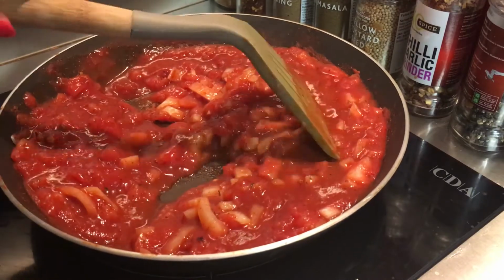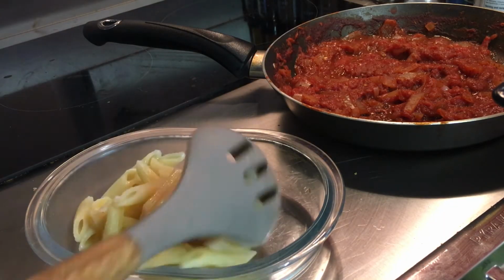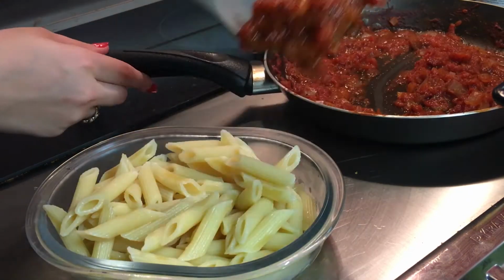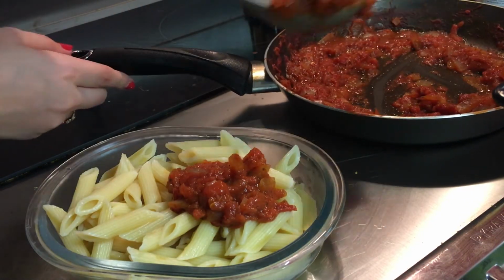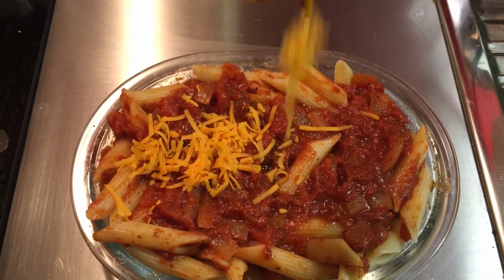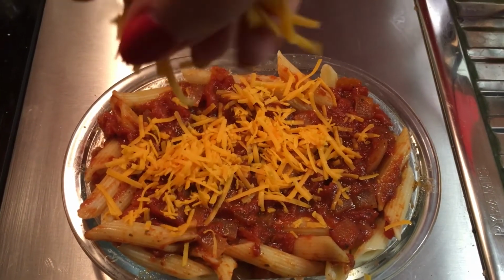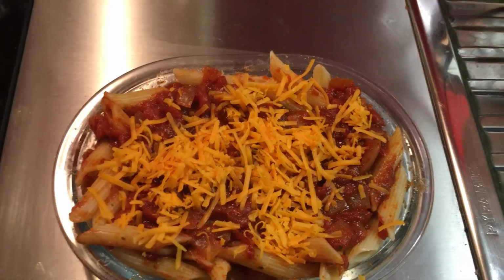On Thursday I went with the most student meal of all, a pasta bake. So for my pasta bake I actually make my sauce from scratch. I do this for a number of reasons. One, because a tin or a carton of tomatoes is about half the price of an actual jar of pasta sauce. By doing this I tend to find that I have enough sauce for just the portion I'm making, rather than buying a jar of sauce and having half of it go to waste in the fridge when I never end up using it.